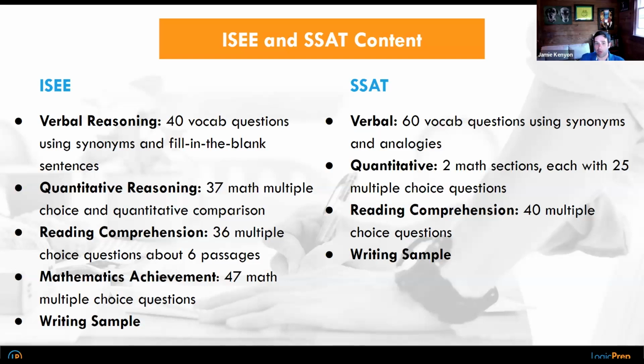Both tests have reading comprehension sections. I would say that they operate at a very similar level. The SSAT has 40 multiple choice questions. The ISEE has 36. And for the ISEE's second math section, they do not have quantitative comparisons. It's just 47 multiple choice questions. So there are a lot more math questions on the ISEE. And there are also two separate math scores, because you get a separate score for quantitative reasoning and a separate score for math achievement.